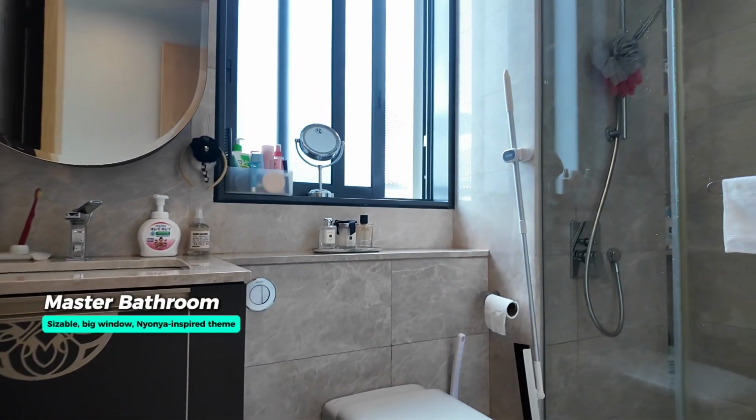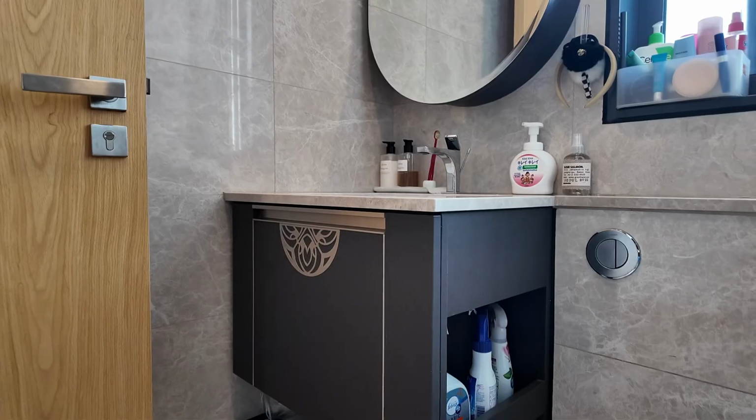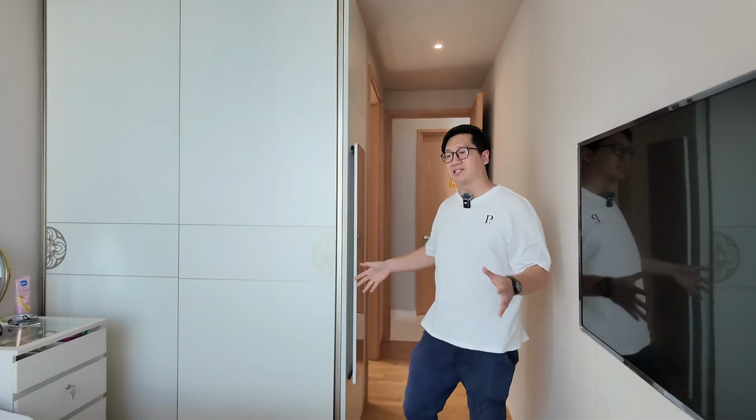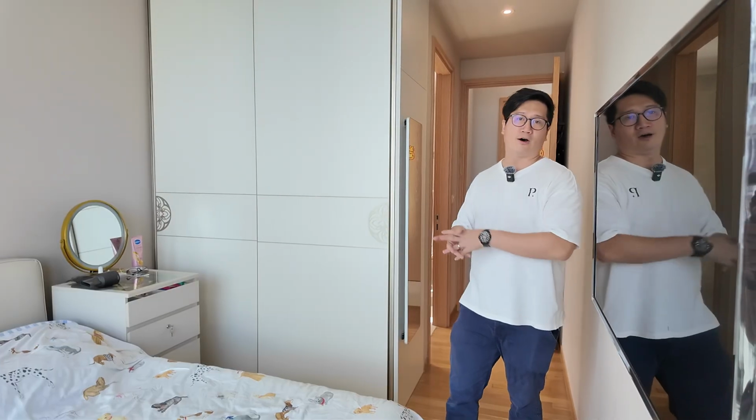As we enter the master bedroom, we have the master ensuite over here. The design is the same as the common bathroom, and similarly, you still do get a large window for ventilation, as well as all these grills for privacy purposes. And as we come inside, you can see that the developer has built a full height cabinetry here for you to store your clothes. And this size is just nice for a queen size bed with two side tables, or even if you want to fit a king size, no problem at all.